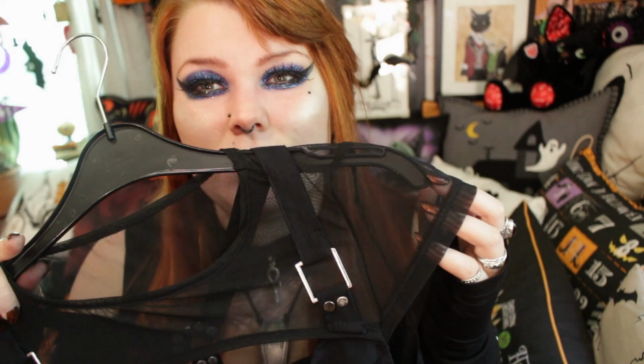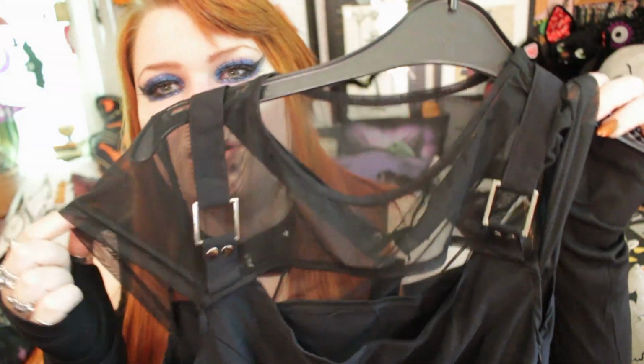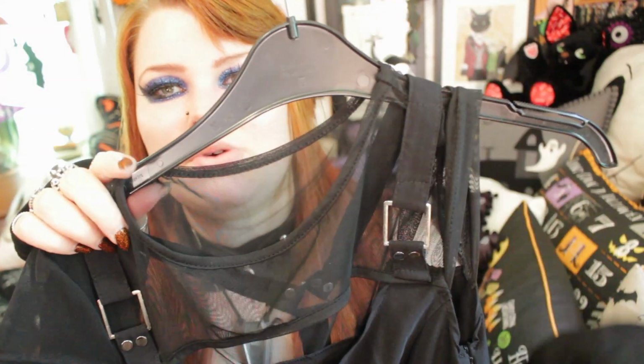So when I'm showing you the clips in a minute of me trying them on, please do take that into consideration. And you will notice how, where this is a very thin mesh, it just ends up looking a bit like this. So you have one nice sleeve and one scrunched up sleeve.